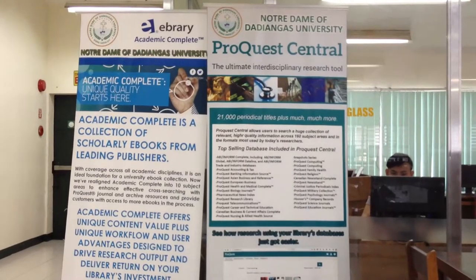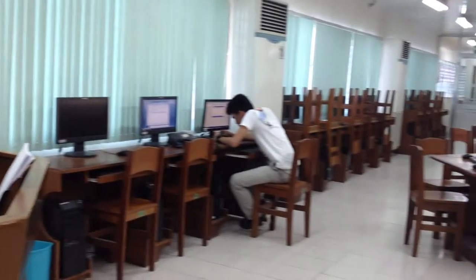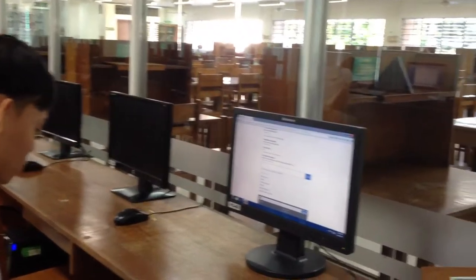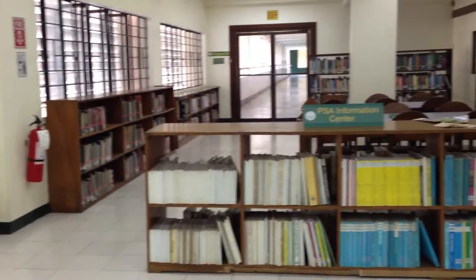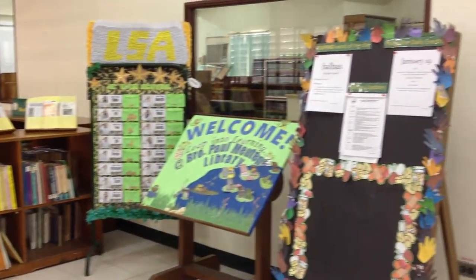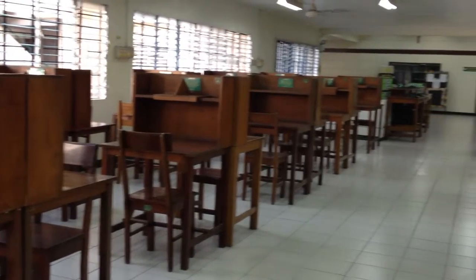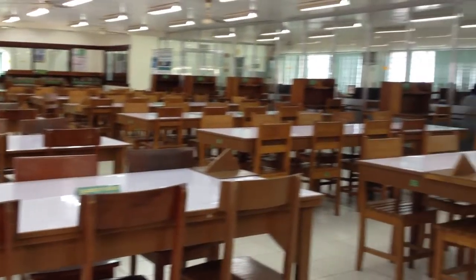Let's go now to the electronic library, which is just beside the periodical section. This electronic library is available for you to do your researches, and printing services are also available here. This one is the other collections in the third floor located beside the graduate school section. And of course, the OPAC in front of the e-library. This is the reading area of the third floor, beside also the electronic library.